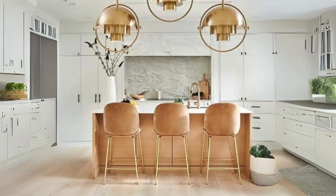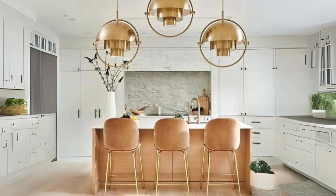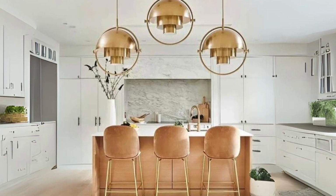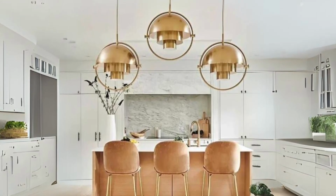Peach accents. Combine white cabinetry with peachy stools featuring gold legs and a peachy kitchen island. Copper pendant lamps add a warm, inviting glow to this chic space.